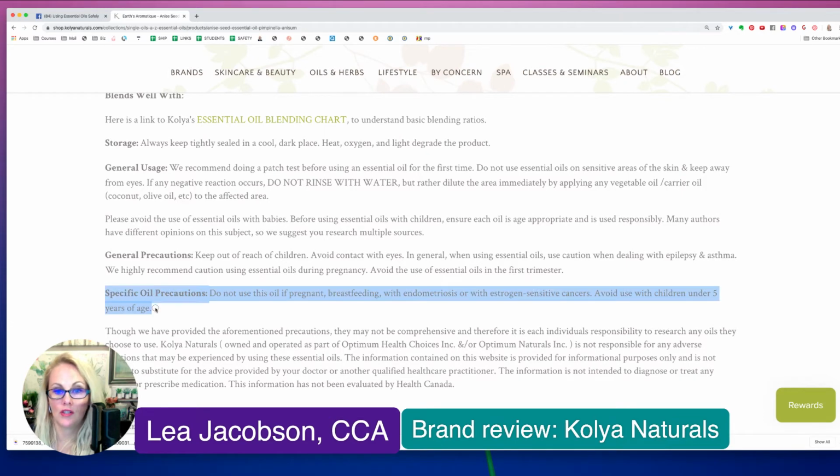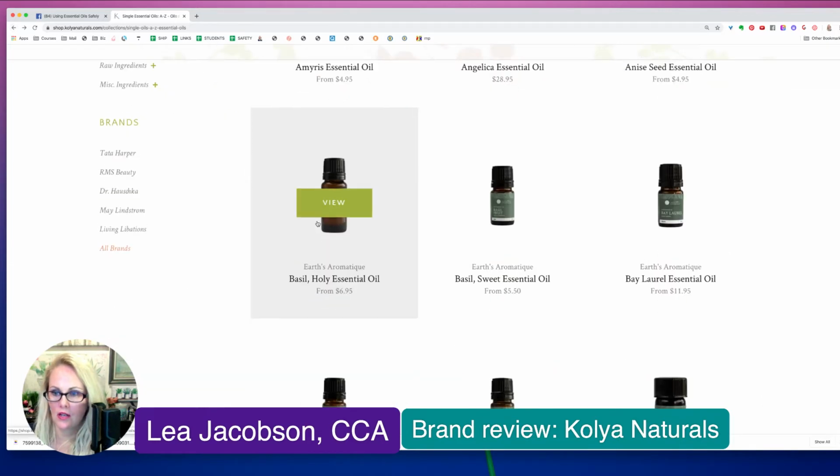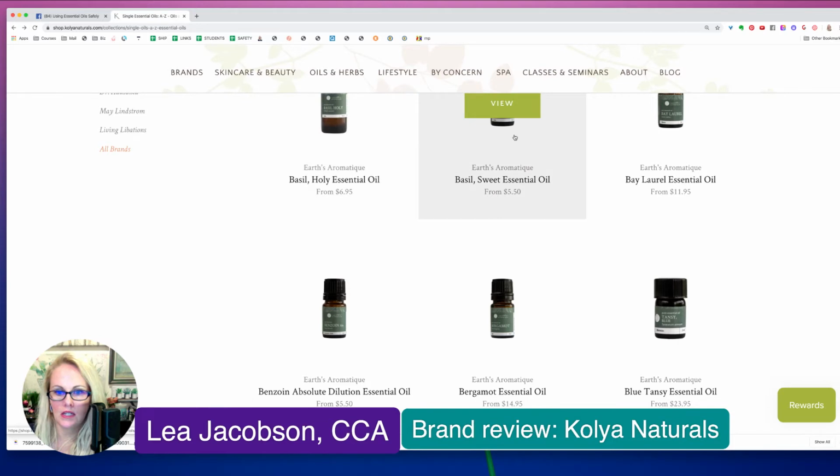Specific oil precautions. This is what I want to see. So they are correct. It's not safe during pregnancy or breastfeeding, with endometriosis, or with estrogen sensitive cancers. That is absolutely correct. Children under the age of 5, I can understand why, but there are so many safety issues, including it's potentially carcinogenic. I personally recommend avoiding this essential oil altogether. I am glad to see they have a safety listed. Good to see. So let's see what they have for bergamot.